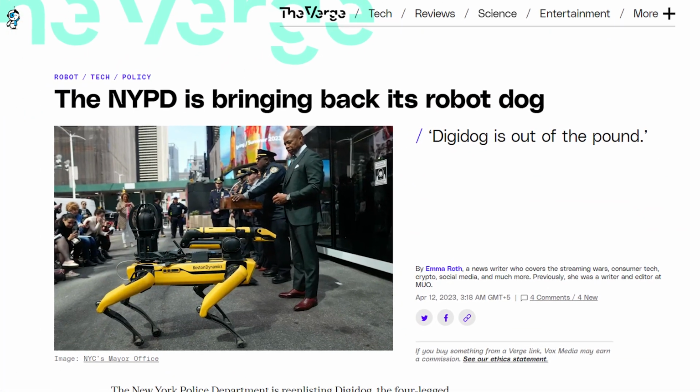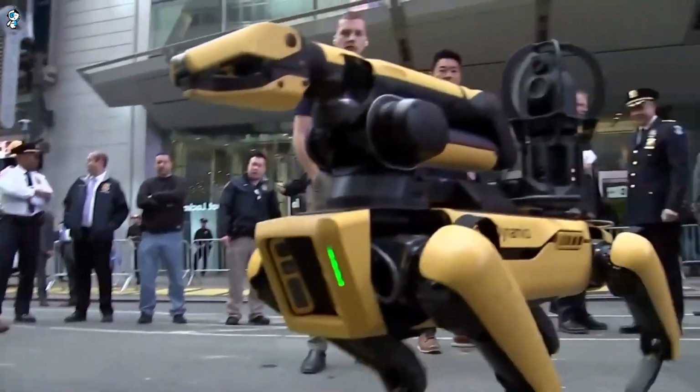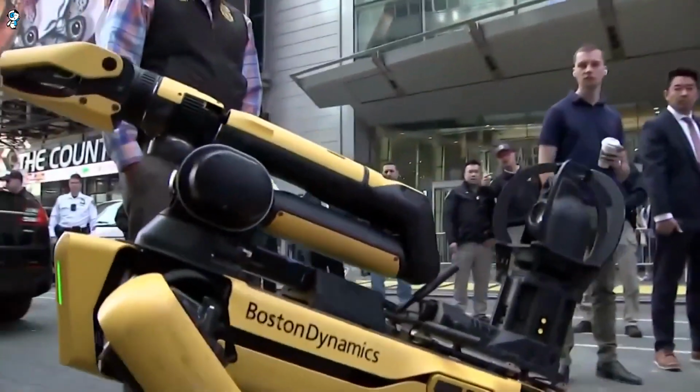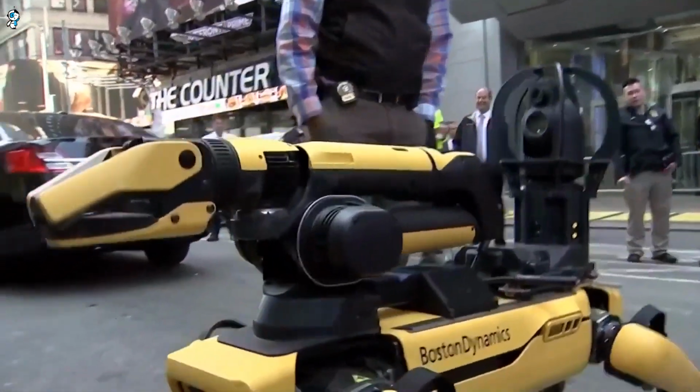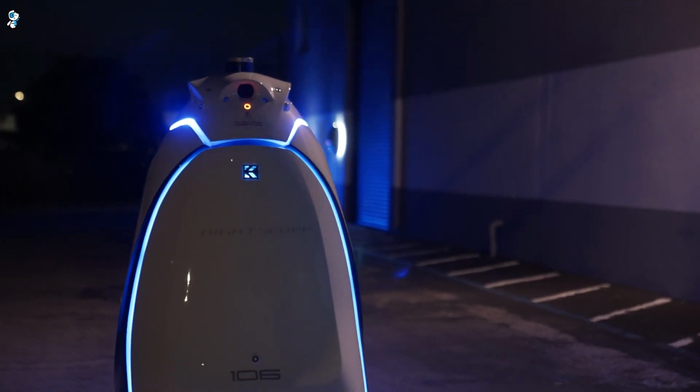The NYPD previously tested using a robotic police dog called DigiDog for emergency response situations. However, some citizens had mixed reactions to seeing the robot dog in action. The new K-5 draws obvious inspiration from the famous sci-fi film RoboCop.